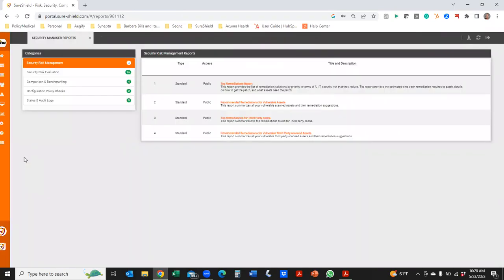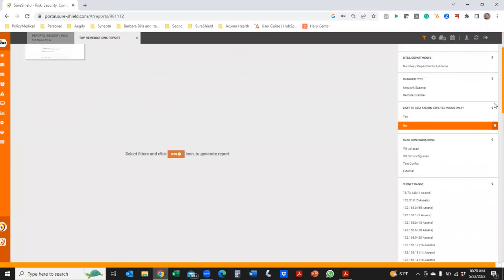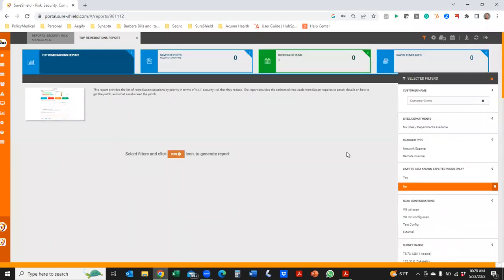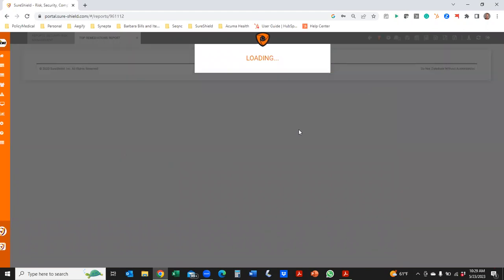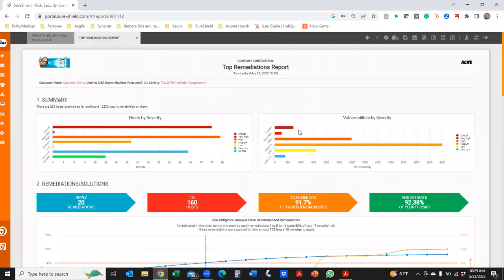So again, with tools like this, I can run reports that say, for instance, show me my top remediations. If I were to implement, say, my top 20 remediations, what impact would that have on my overall risk? And not only is this very important for actually protecting your environment, but by doing these types of processes, you're also meeting the compliance requirements under NIST and CMMC.